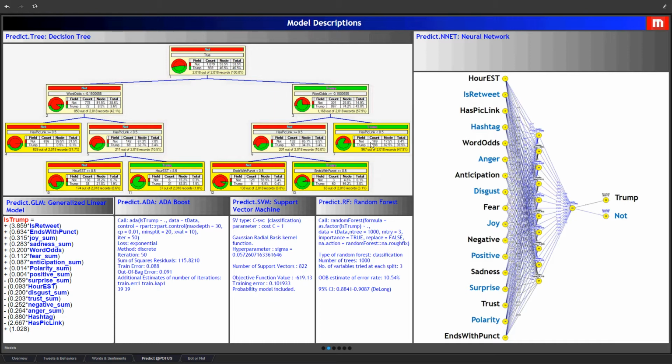On the right-hand side, if the word odds were positive and there wasn't a picture or a link, then the prediction is Trump, and about half of the tweets match this criteria, and 82% of those were from an Android. Hour of day and end with punctuation were used to classify the final 20% of the tweets. So out of 17 variables, we can easily see how this decision tree just needed 4 to make predictions. Long story short, decision trees are powerful to visualize, intuitive to understand, and that's one reason why they're so popular.